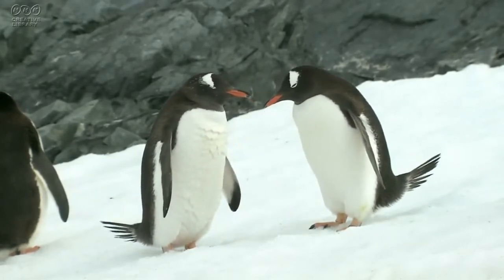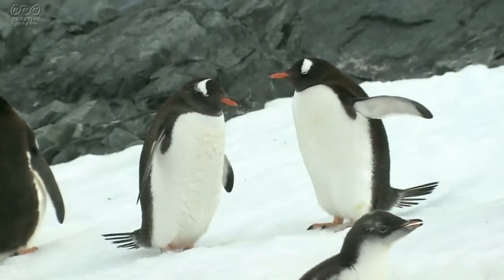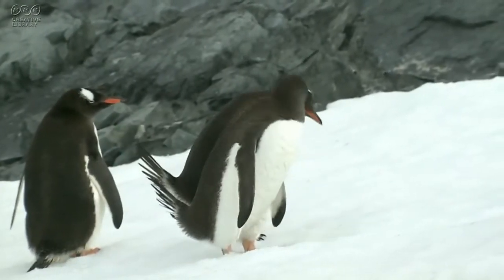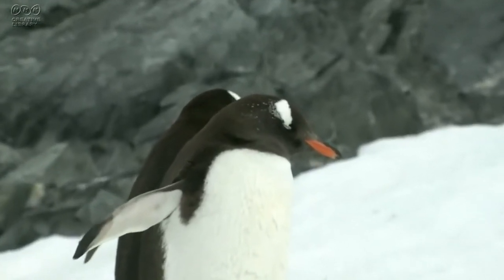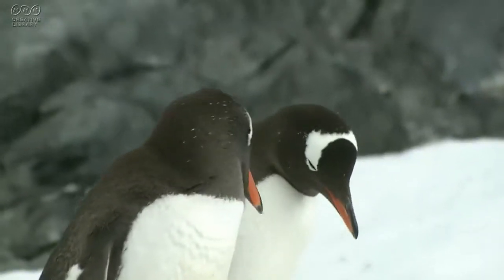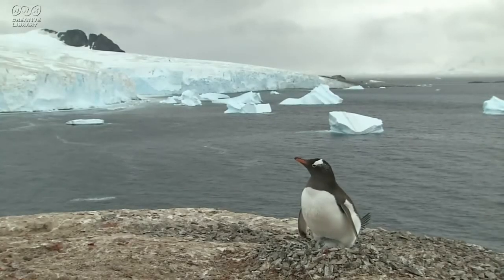They will bow at once again. They move together. There is an egg under the penguin.